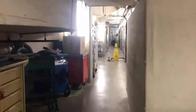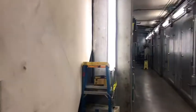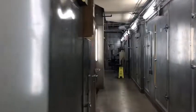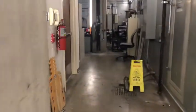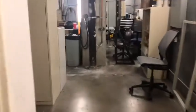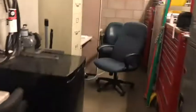This is the older part of the hospital, the mechanical rooms where we have our desks and stuff, and where we hang out and have our lunches and stuff like that. So this is my desk. This is where I share with the day guy.